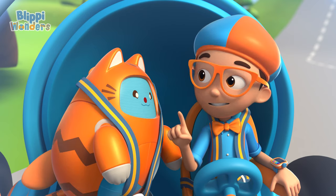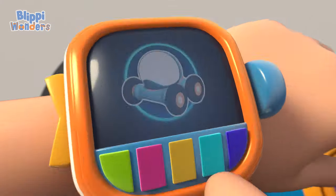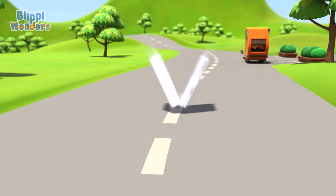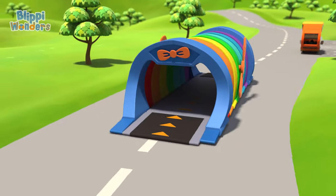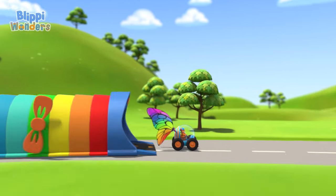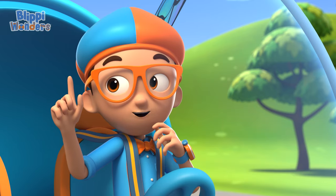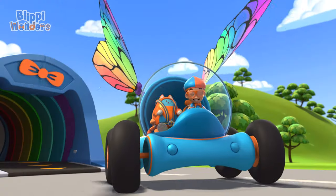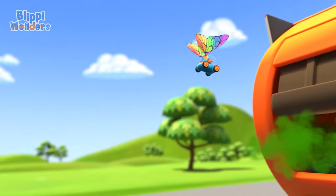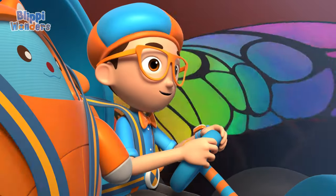Good idea, Tabs. We can go into the garbage truck to find out the answer. I'm gonna need wings. Wings confirmed. Activate Blippi Station. The Blippi-mobile is ready for adventure. Let's go find out why flies love garbage. Shrinking down! Hold your breath, Tabs. We're going in. I'm in the garbage truck.